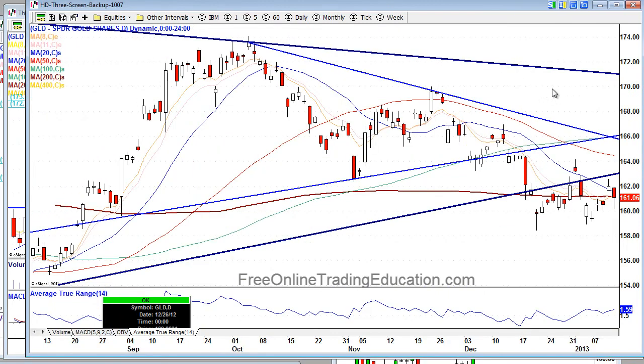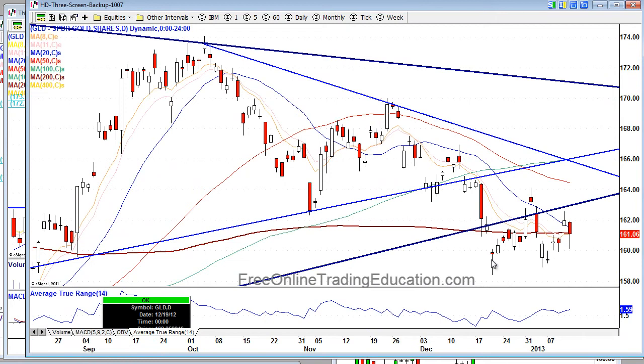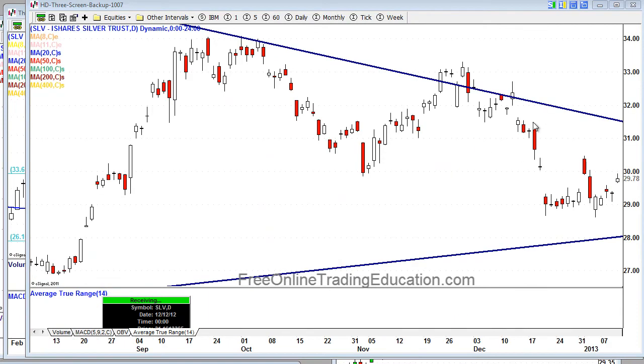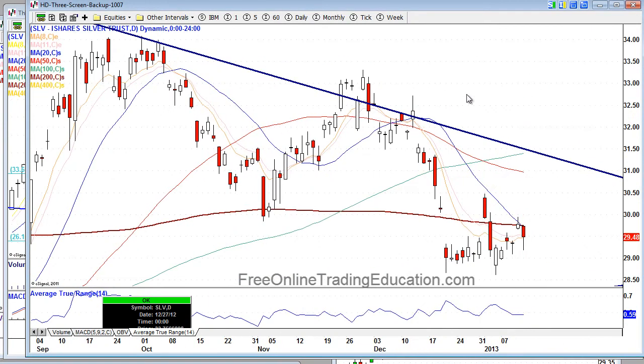On the daily chart, a lot of choppiness taking place, but we do have a double bottom. See this double bottom? If we can break this trend line coming lower, this would be really good for the market. So if we can pop that line, we'll have another line to deal with, but we should go back into these higher levels here. So be watching gold.